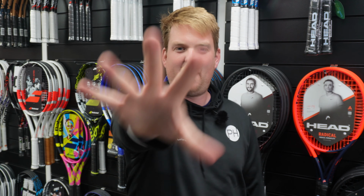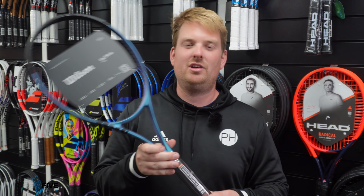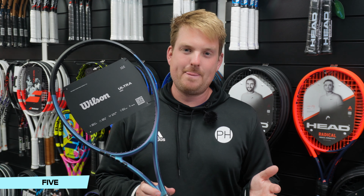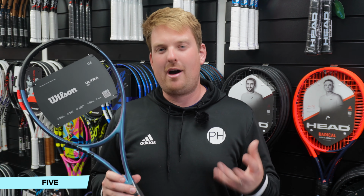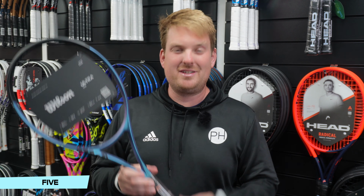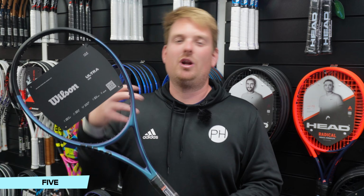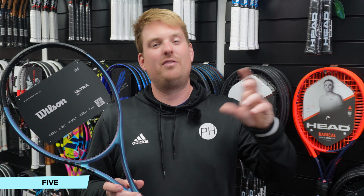In at number 5, we have the Wilson Ultra 100. Now, this is Wilson's power racket. So why? Wilson, good quality tennis brand, why would their power racket not be higher in my top 5? And if I'm honest, it's because it's the least powerful of all the power rackets. Like I was saying earlier, you want a racket that complements your game. This probably is the one that does a little bit of the opposite.